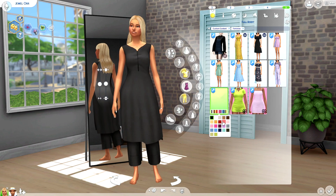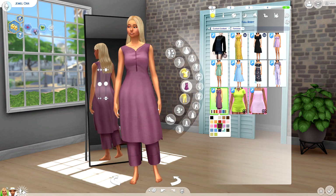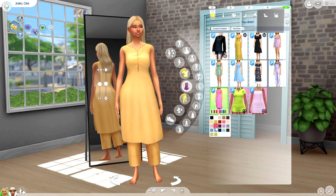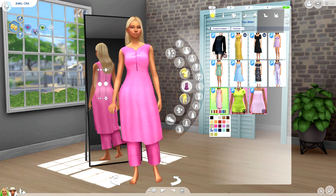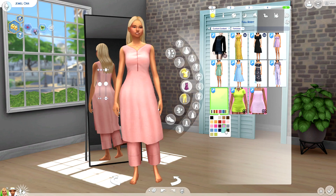We also have another, I think this is the streetwear fashion. Oh my god, I wish my brain would work sometimes. But basically it's another recolor of one of the fashion kits that was just released.